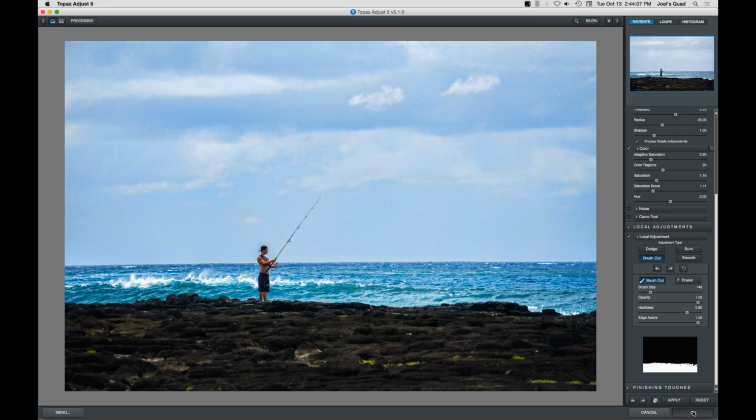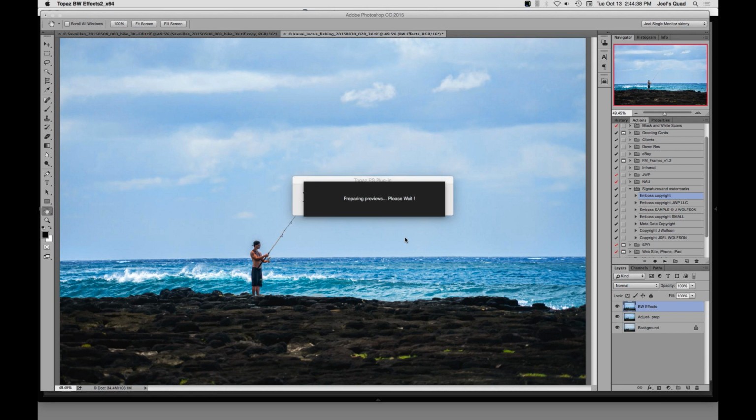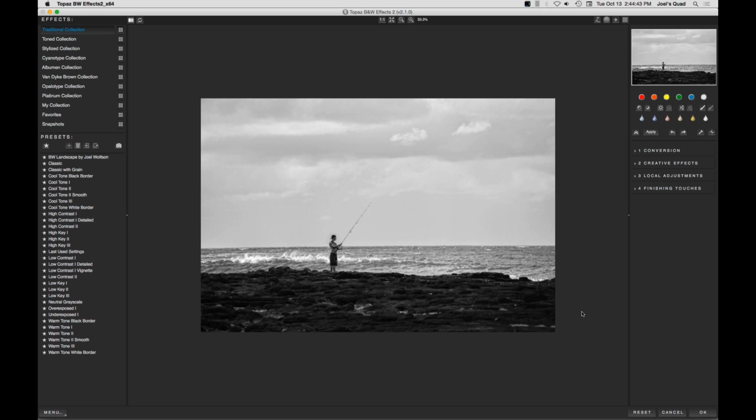So there we are. We have a really gaudy looking color image, and now that'll probably make a nice black and white for us. So I'm going to duplicate the layer again. I'm going to rename it Black and White Effects, and then I'm going to go into Black and White Effects. So go down to Topaz Labs, go to Black and White Effects, and this is a nice conversion program. And it allows you to do all sorts of different things with black and whites. Again, I'm going to go to the lower right, hit the reset.